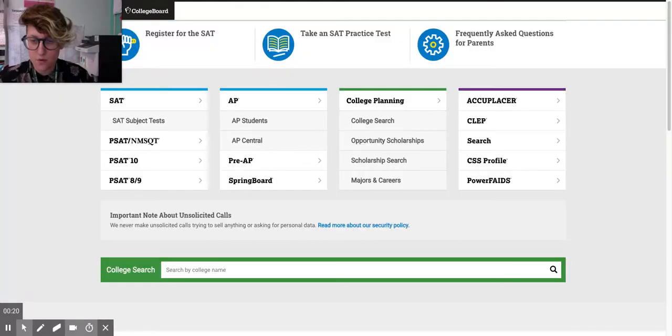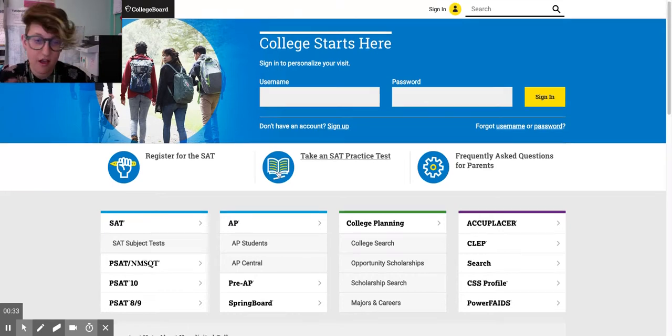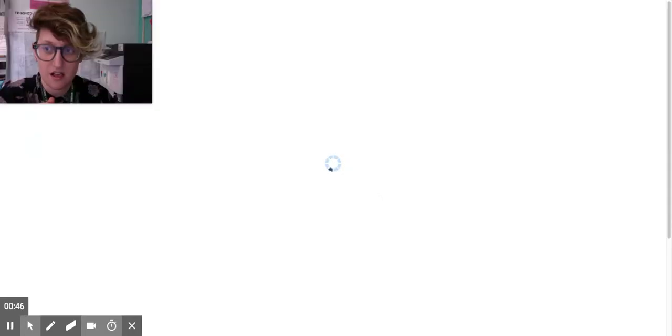So on the College Board, a lot of the college research websites use the same information from the colleges, something from the common data set that colleges have to produce every single year. So you're going to see some similar information, but it's just slightly different versions. College Board I don't love, but people use it a lot, so I'm going to start with it. College Search. I'll show you my favorites if you watch the rest of the video.